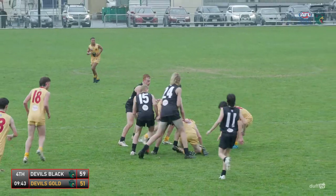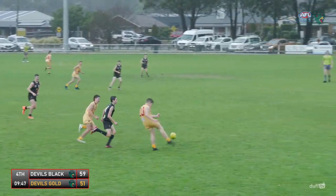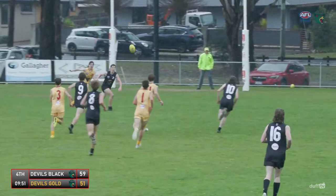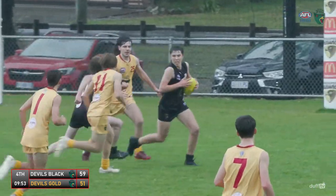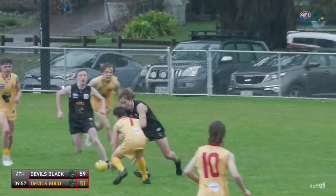No mark. Comes off hands. Ball spills free. In congestion there. 16. Who was it? It was Aldridge. Knocks the footy moving forward. Big long kick. It just travels with the wind. Who's in front? It was Feisner. Comes off his hands. Great tackle there.